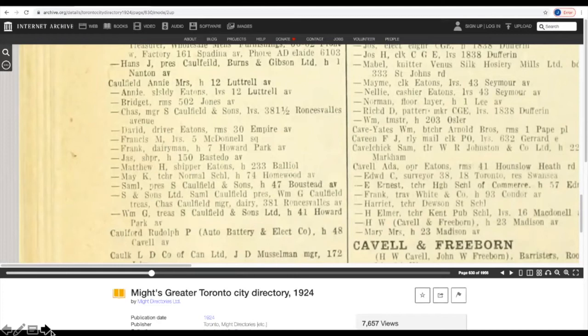Now, here's Caulfield from the same year, 1924. Look how interesting it is. So now we've got more information on Charles. We can see it says Charles, he's the manager of S. Caulfield and Sons. He lives, LBS, at 381 Roncesvalles. Okay, great. But I'm also now noticing here, Frank. See Frank Caulfield, dairyman? He lives at 7 Howard Park. That's a block and a half from the building.